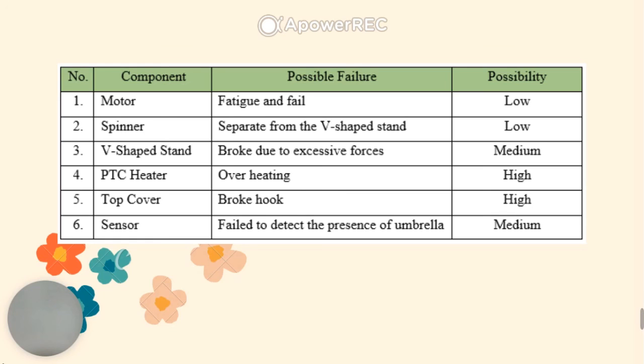Secondly, the spinner. The spinner might separate from the V-shaped stand and the possibility is low. The third one is the V-shaped stand that might break due to excessive forces because it will be running most of the time, and the possibility is medium, followed by the PTC heater that might overheat because we will use it all the time, and the possibility is high. The top cover might break the hook because it will collide with the handle of the umbrella, and the possibility is high. And the last component is the sensor that might fail to detect the presence of the umbrella, and this will cause failure to run the machine, and the possibility is medium.